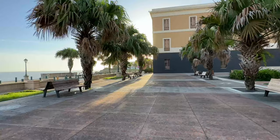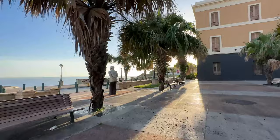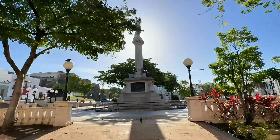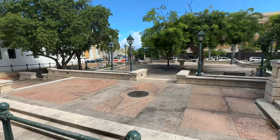One of the things I observed and really appreciated after exploring Old San Juan for several days was how many squares, parks, and open spaces were preserved in the city. You'll come across dozens of these squares and small parks as you walk across Old San Juan. The squares not only add charm to the city, but also create gathering spaces for local events, which I'm told are quite common throughout the year.